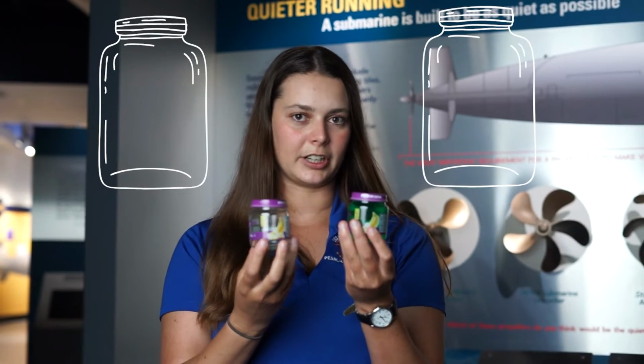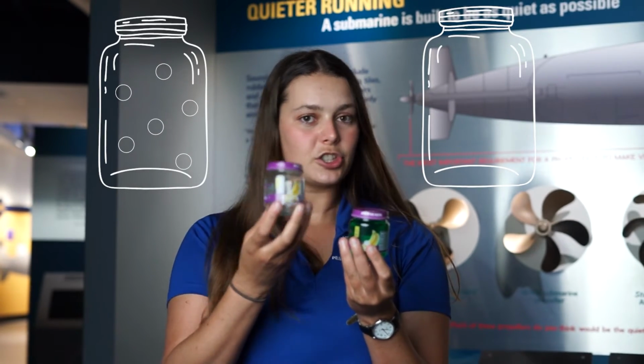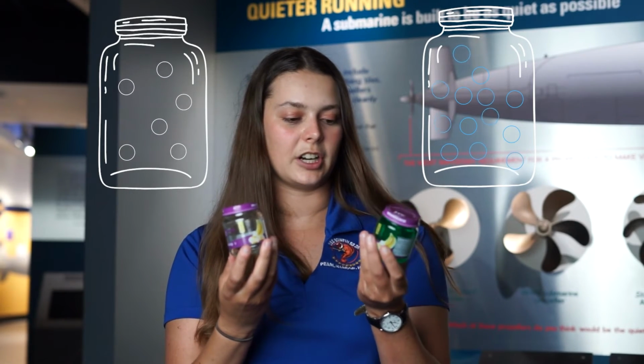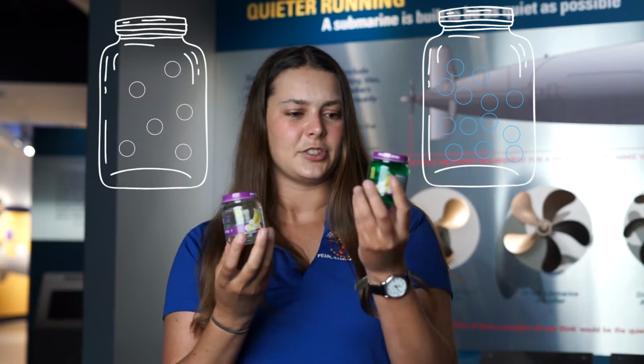When we talk about density, here I've got 2 containers that are exactly the same size, except one is full of air and one is full of water. The air particles in here are super far apart, whereas there's a lot more water particles in this jar and they're all a lot closer together. So that makes this one heavier and therefore more dense.